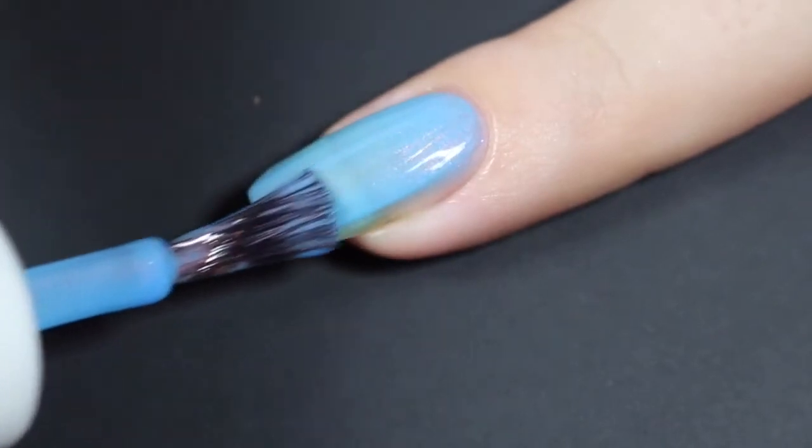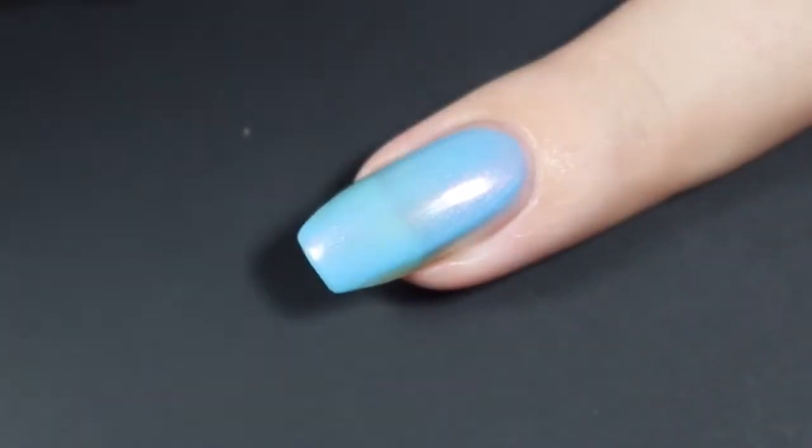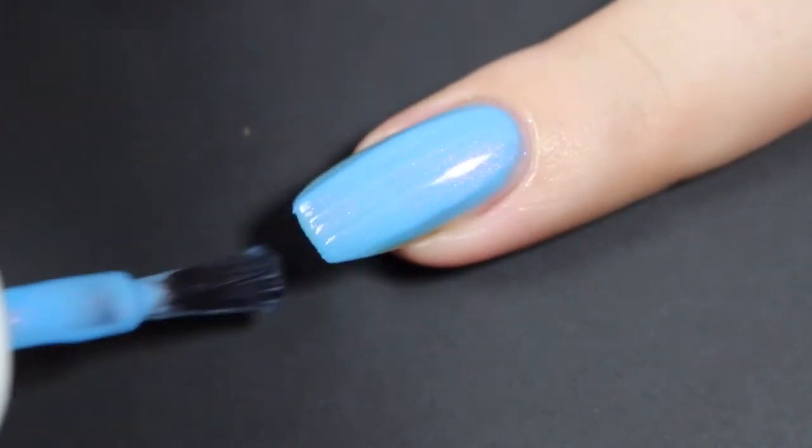I really think that this is going to come into play in how many coats I had to do for this polish. If you like to go in thinner, you may for sure need 3 coats. So I'm going to go ahead and show you how it builds up with a second. Again, I did go in a little bit thicker, but this does bring this one completely opaque for me.